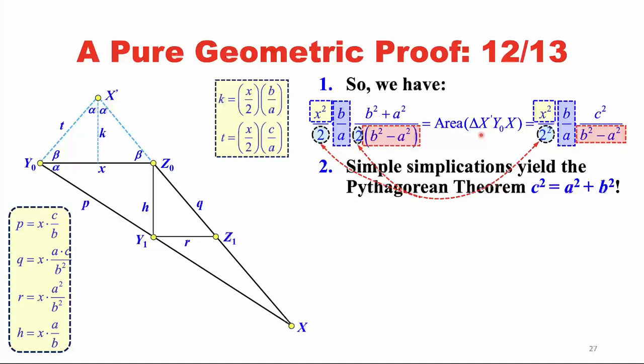Both are equal to the area of x prime, y0, and x. So the x squares cancel out. These two multiply together, we get 2 squared, b squared minus a squared is 0. So they cancel out. So the left-hand side is a squared plus b squared. The right-hand side is c squared. As a result, we proved the Pythagorean theorem.